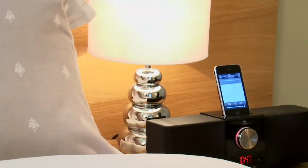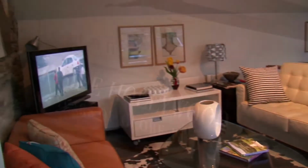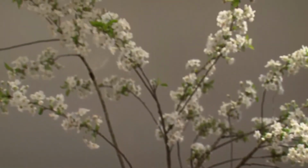Wi-Fi is available, as are docking stations, as is satellite TV in one of the lounges. We don't have TVs in the bedrooms because we feel it's an opportunity for people to have a tranquil experience. There's lots of books around, there's lots of games around. It's an opportunity to unwind and relax, while at the same time being able to use your iPad or being able to keep in touch with what's happening around the world.